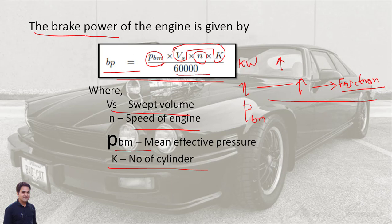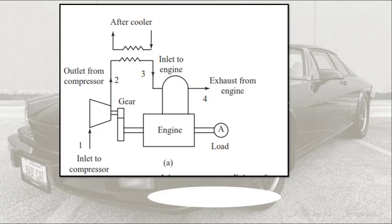So the last option we have is the brake mean effective pressure. By any means, if we increase the brake mean effective pressure inside the cylinder having the same cubic capacity, we can increase the brake power or the power output of a given engine. So how can we increase the brake mean effective pressure? With the help of a compressor, if we compress the air before it enters the cylinder, then definitely the brake mean effective pressure inside the cylinder will increase. That means the engine cubic capacity will remain the same, and we have increased the pressure inside the cylinder with the help of this kind of a compressor.